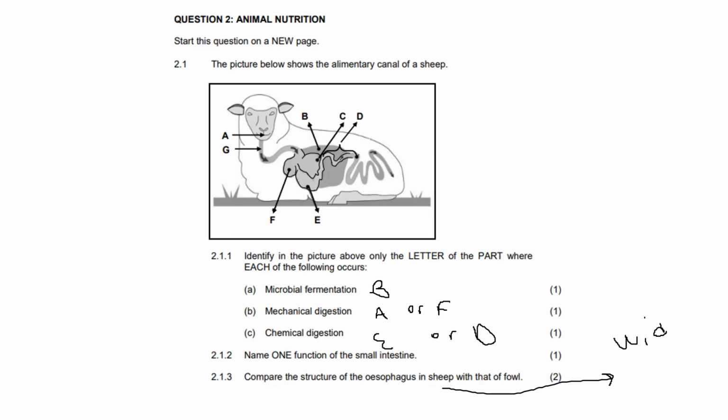The one of a sheep is wide, and the one of a fowl is narrow. That's the difference. If one is wide, the other becomes narrow. So the one of a fowl will be narrow. That's one thing you can compare in terms of the esophagus, one difference between the esophagus of each.